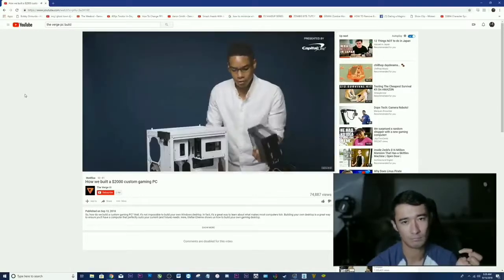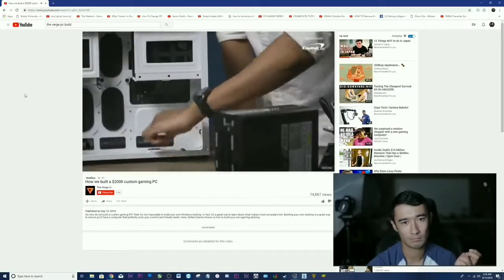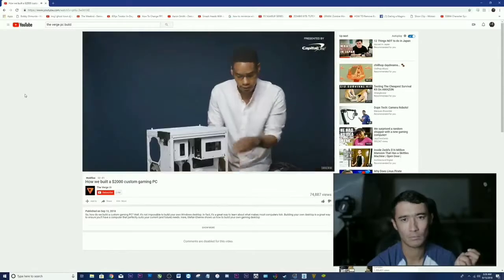So all you have to do is take the brick and make sure that you align it with these little insulating pads so that the power supply doesn't short circuit and come into contact with the rest of the system.